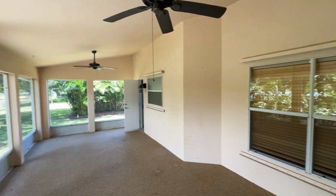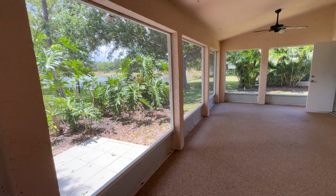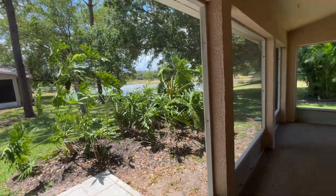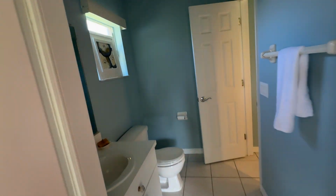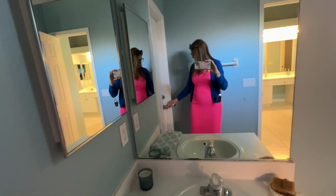We've got ceiling fans up there. It's quiet, with big, huge trees for shade out in the backyard. So I'll go back in through this pool bath off of the master bathroom. So you could keep that locked if you wanted to.